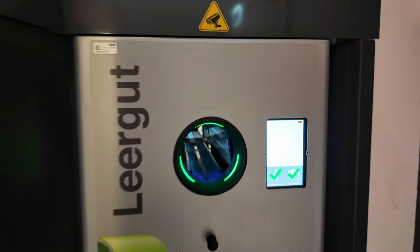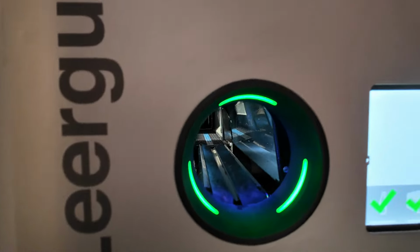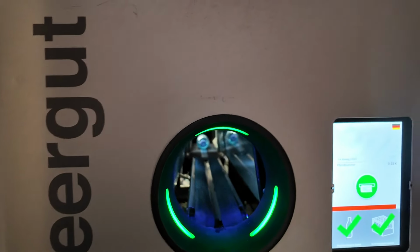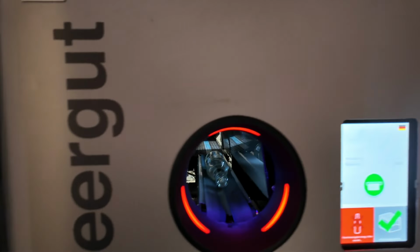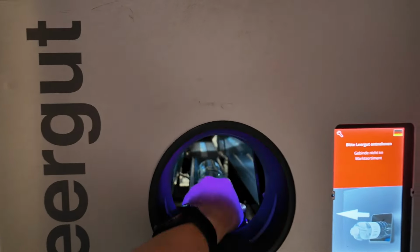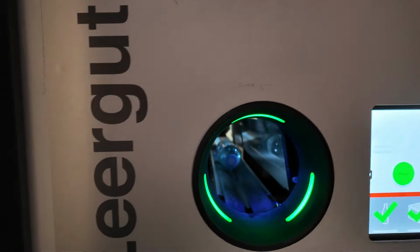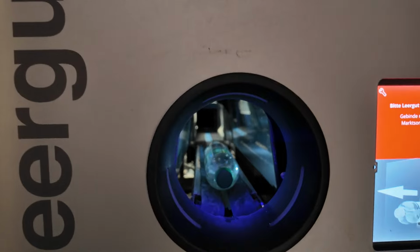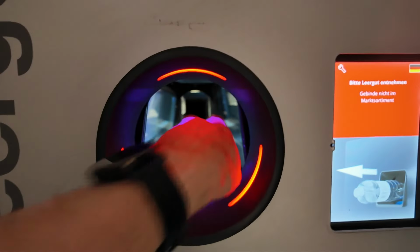So this is the money deposit machine. And this is the currency. You do that, you do that, you do that. I think it works with glass bottles, we'll see. Oh no, it doesn't work with glass bottles. Never mind. And we'll do that. And we'll do that. And we'll do that. I think that's all. No, it doesn't like that one.